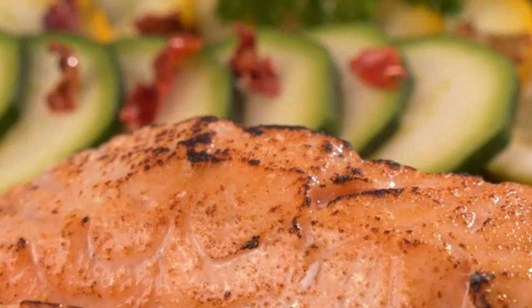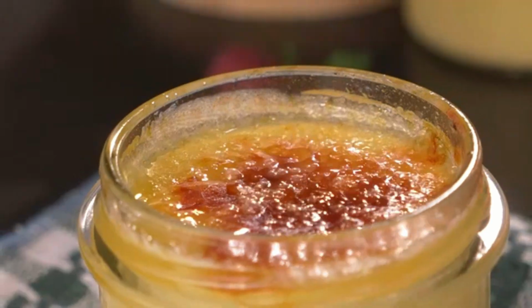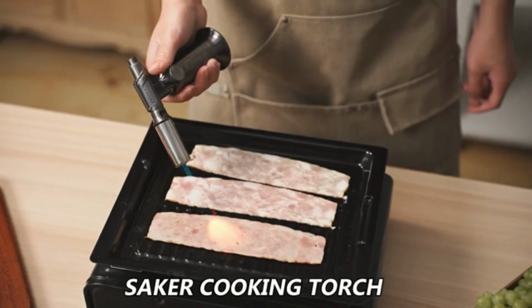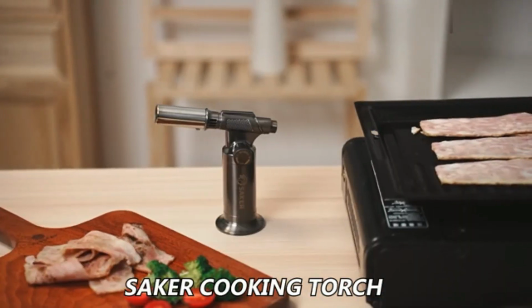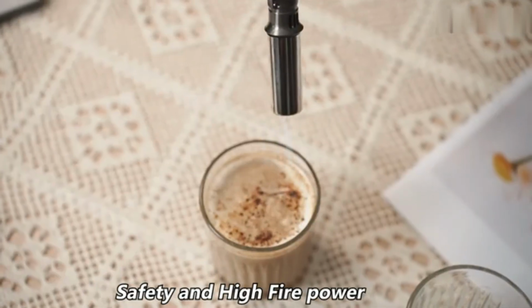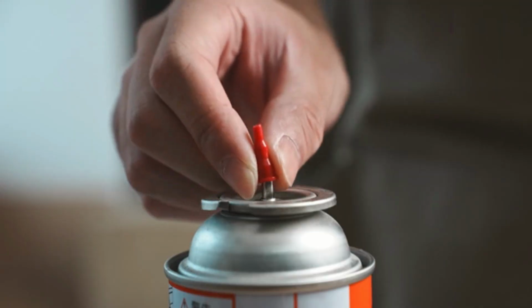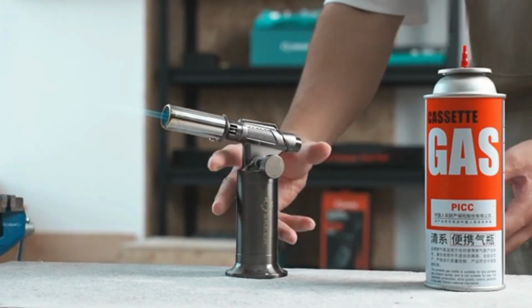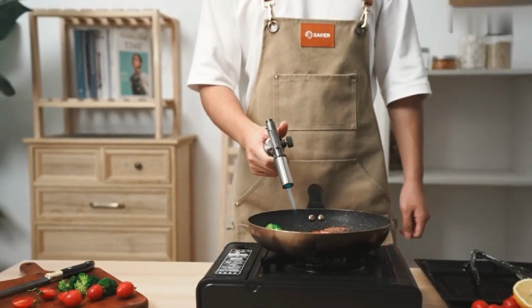Butane gas not included. Versatile. You can easily control the flame temperature according to your needs. Max 1,371 degrees Celsius or 2,500 degrees Fahrenheit, for uses such as caramelizing food, soldering DIY jewelry, cooking, barbecue, baking, creme brulee, DIY soldering, bar cocktails, camping, and craft.